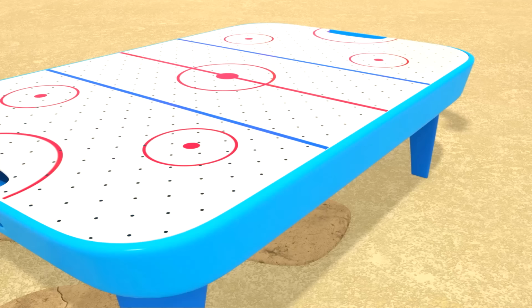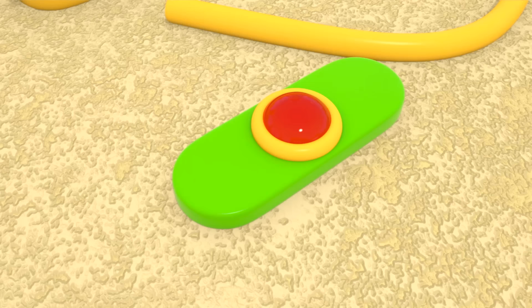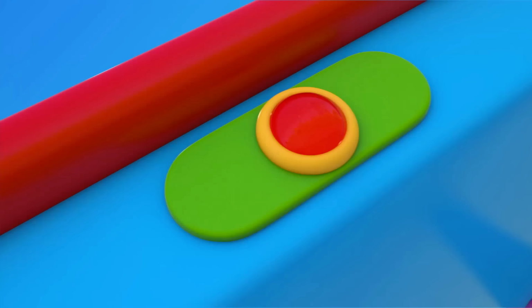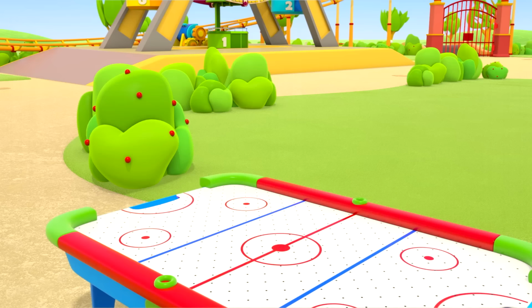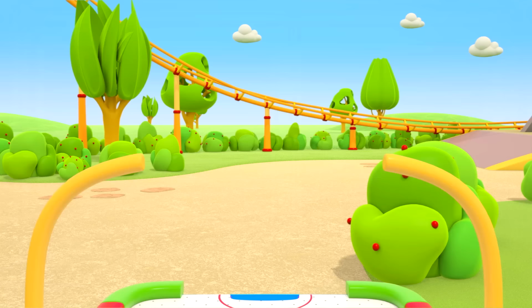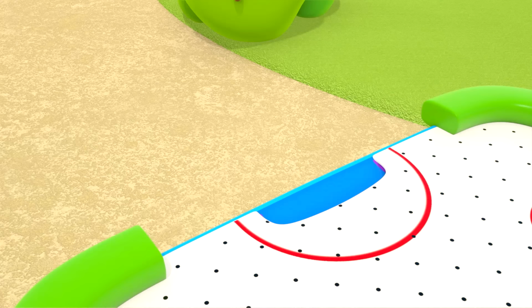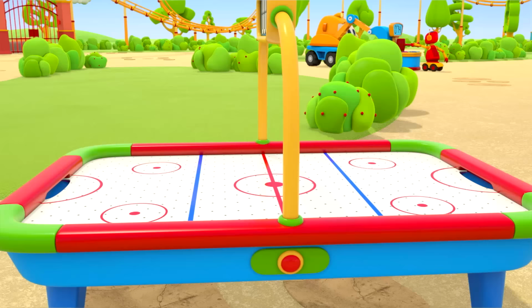Some barriers. A start button. Oh, Lifty remembered something. They've forgotten the puck and paddles. Bring them here. This yellow frame's going to hold up the scoreboard. Let's cover the goals with these barriers. The air hockey table is ready.